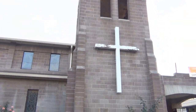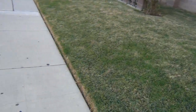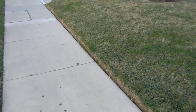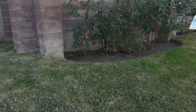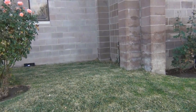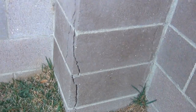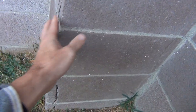Now we have these square windows, and of course we have these. And see what I mean by it's graded? All along this church, it's graded up, and of course we have the stairs. And I'm just trying to figure out whether this is a mud flood. And this is cracked right here. I wonder if that's a facade. I mean, I imagine this is a facade.